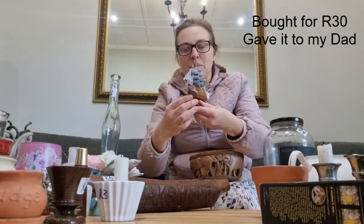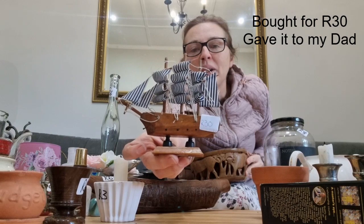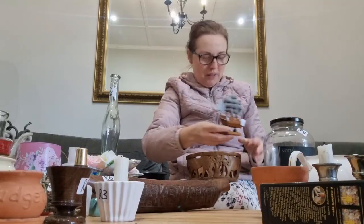My dad collects little boats, and this was such a cute little boat for 30 rand. So I bought that one. Hopefully he wants the boat. I love the sails. So pretty, the stripes.